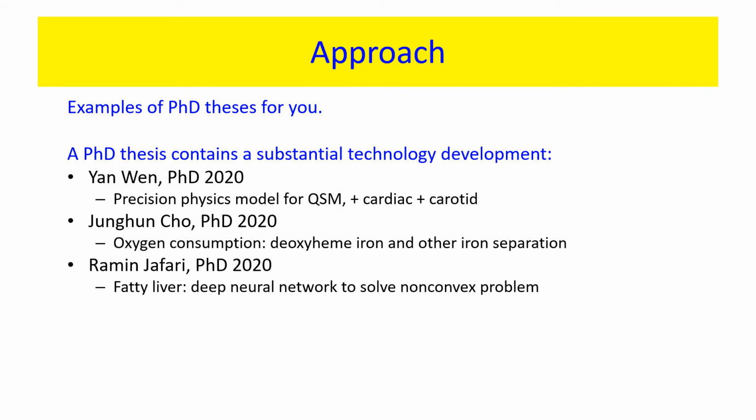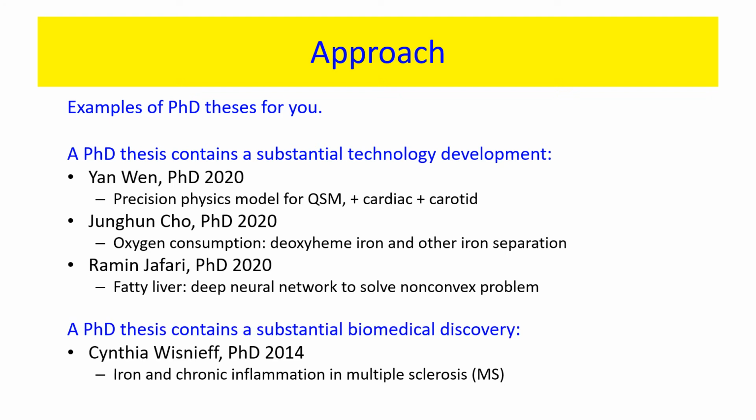Now, I am going to show you examples of PhD theses from the lab so that you can see how we approach the thesis work. This year we graduated three PhDs. Here, Yan Wen, Zhang Hongchu, and Robin Zaffi will show their work very beautifully. This is all technology development, but we are also going to show you examples of biology work.